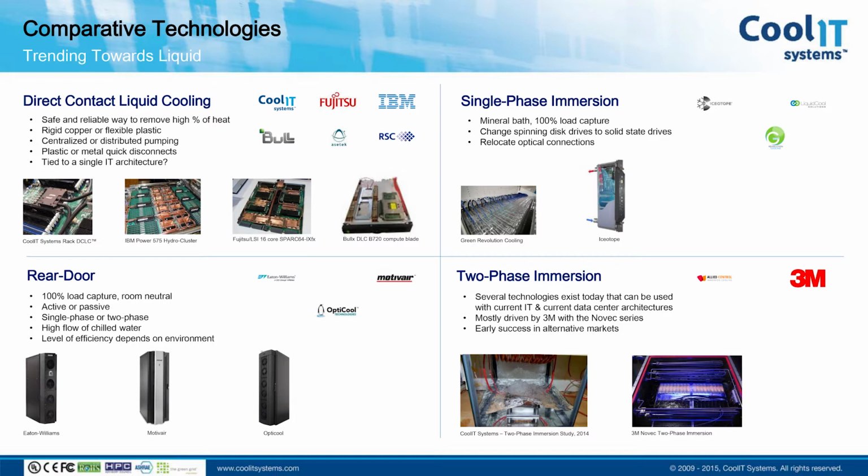and actually let's talk about that, talk about the next method, which is direct contact. My understanding of this is where you have a cold plate that has liquid circulating through it, directly connected to the components, CPUs, memory, GPUs, what have you.